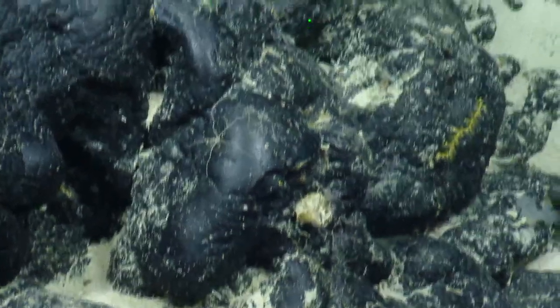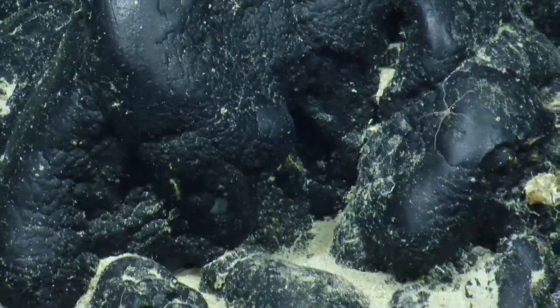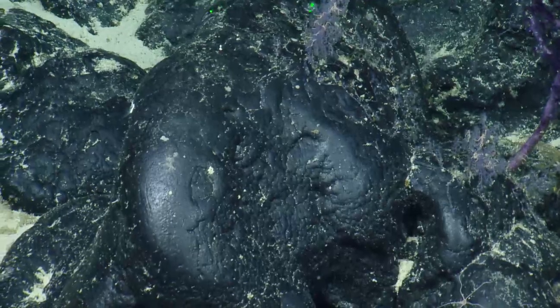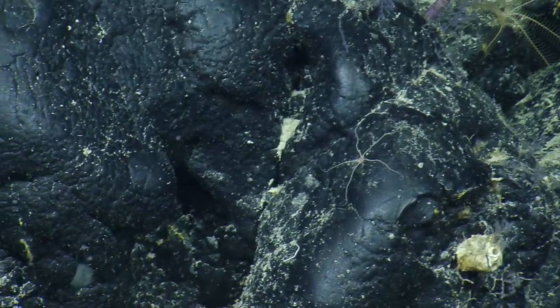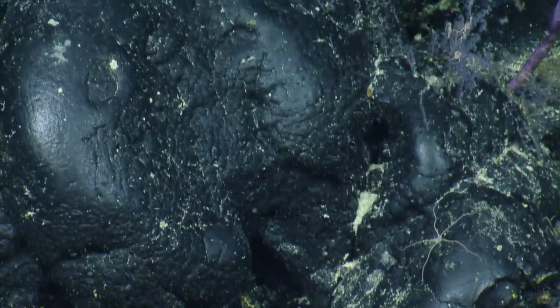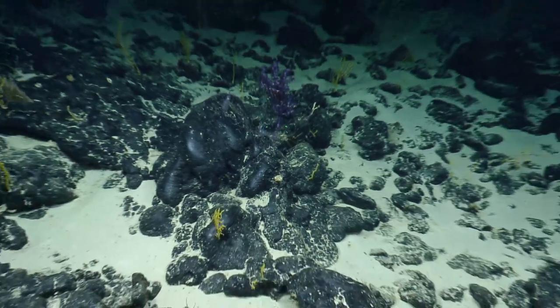Ship has stopped. We haven't seen that. Those don't look like stoloniferans to me. What is that? Huh. Whoa. It looks most like Chrysogorgiidae to me, but purple. But purple. Zoom out, Dave, and we'll get a better spot here.